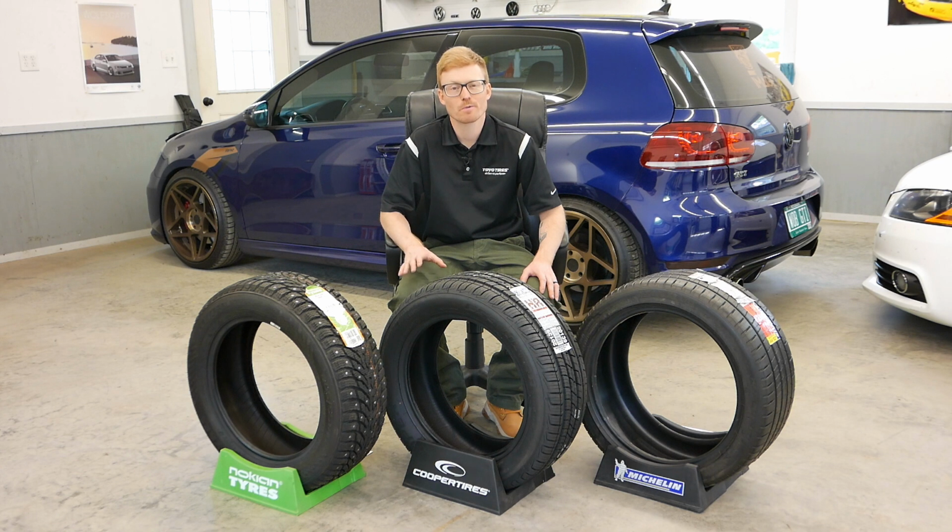Below temperatures of about 45 degrees, the compound of the rubber starts to stiffen up in an all-season tire. You lose the effectiveness of the siping, and because of this, all-season tires should really be called 3-season tires, spring, summer, and fall. They are not actually great tires for the winter.